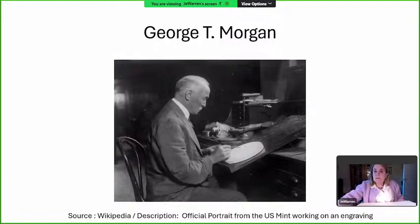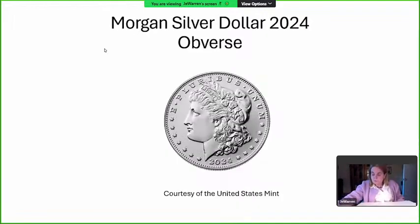Slide 7 shows the 2024 Morgan obverse that depicts a portrait of Lady Liberty in profile with a cap, flora, and crown, infused with the word liberty adorning her head, while 13 stars and the inscription E Pluribus Unum in 2024 encircles her.